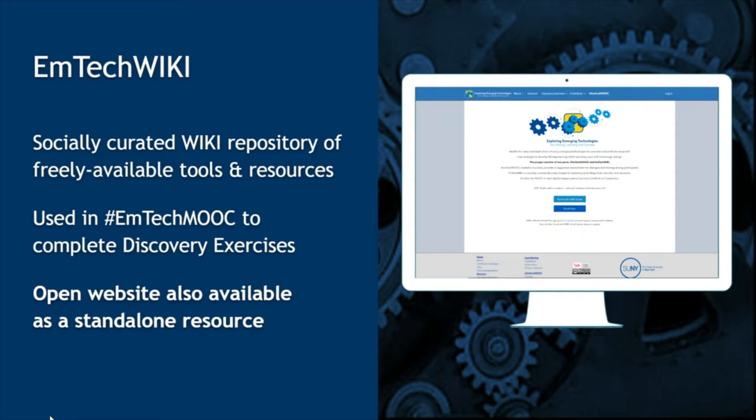About two-thirds of the wiki are readily available emerging technology tools, and about one-third consists of different resources such as videos or articles or TED Talks to be used, again, with those discovery exercises in the MOOC so that you can learn and then use to build up your skill set.